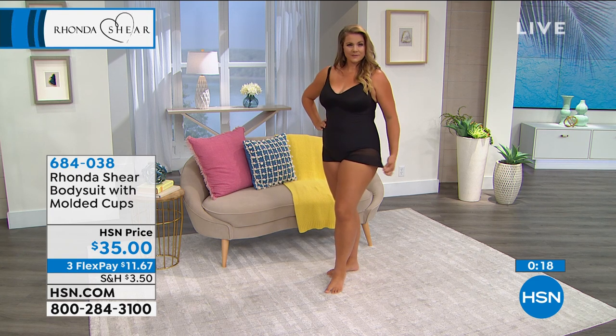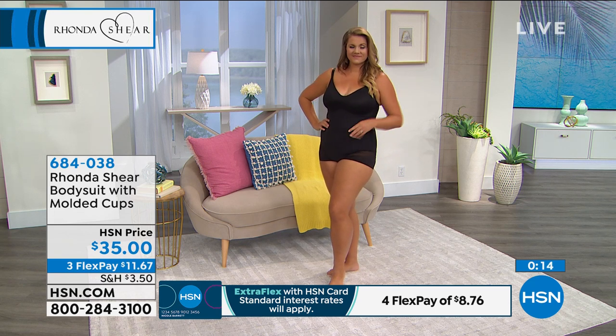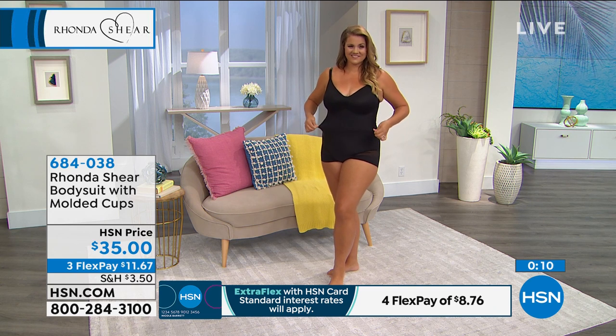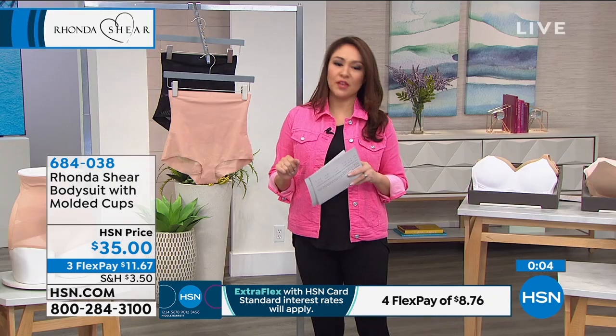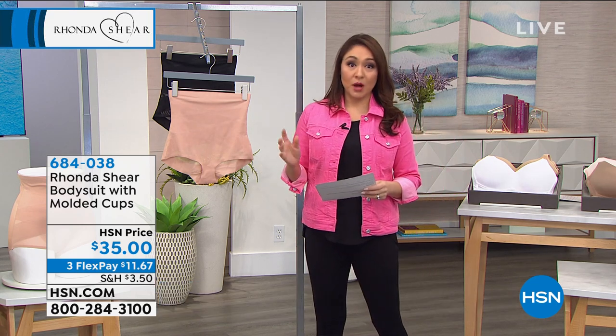You will have that feeling against your tummy that everything's just a little bit smoother and in place. So for $35, you're basically getting smoothing, you're getting a fashion bodysuit, you're getting a Rhonda Shear level bra for $35. That's another one you can't go without. But let's talk about mommies.